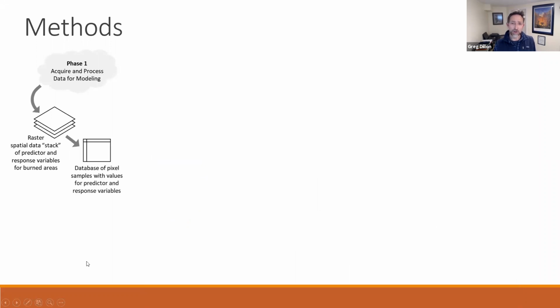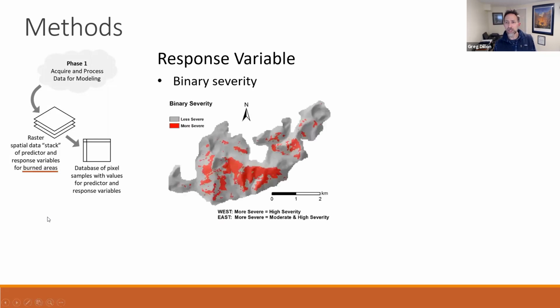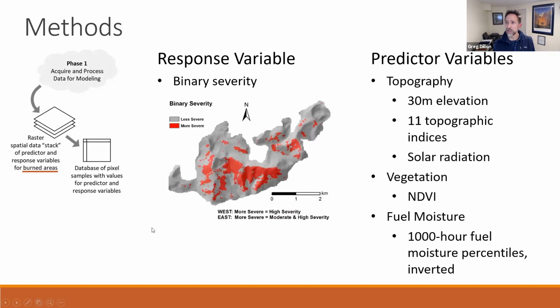So with all of those various data sources, we then had to produce a database, basically giant data tables, at all of those 2 million sample points with the input values of our predictor and response variables. The key here is that we had data for burned areas only here. We didn't need data for the entire landscape. And so we had, like I said, that binary severity, which is different in the west and the east, and our suite of predictor variables for topography, vegetation, and fuel moisture.